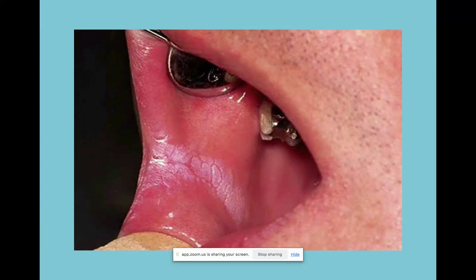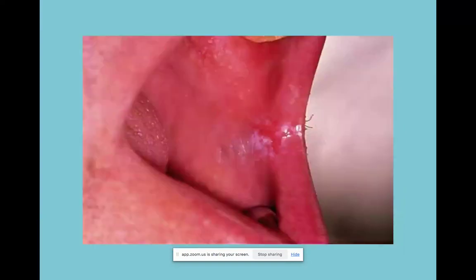When you see something like this, just go in for a nice laser assisted or a scalpel biopsy, and then make sure that it is excised with a good amount of normal mucosa around the lesion. You can do that.